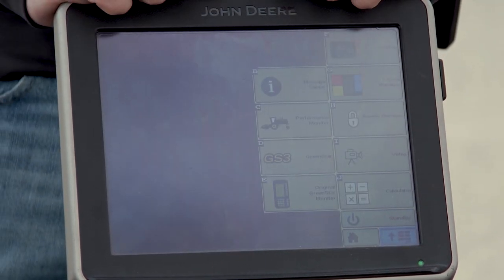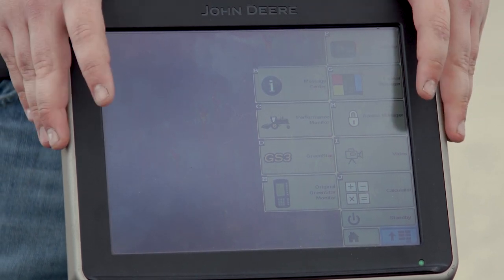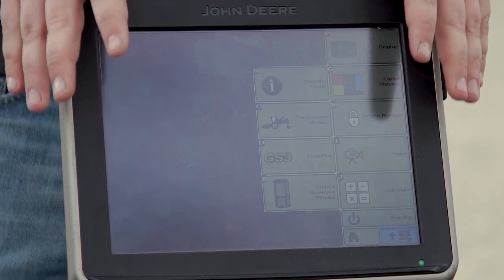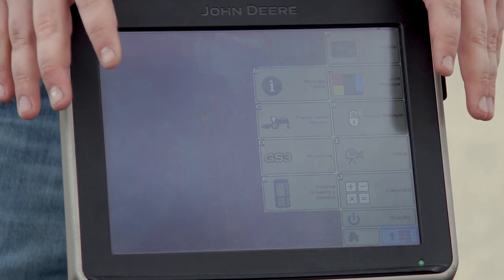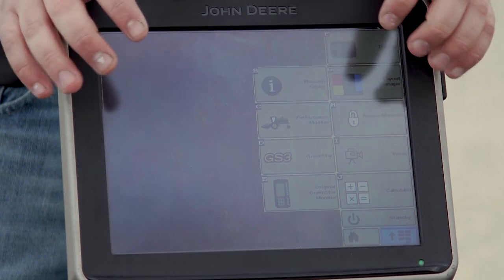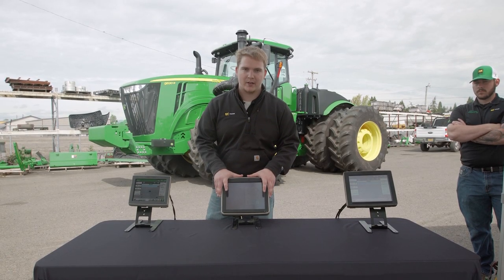This is also capable of data sync. It comes as an activation, and this requires an internet connection via JD-Link, so you still have to plug it into a tractor that has a valid JD-Link activation, and then this display is capable of sending your data into our operations center wirelessly.